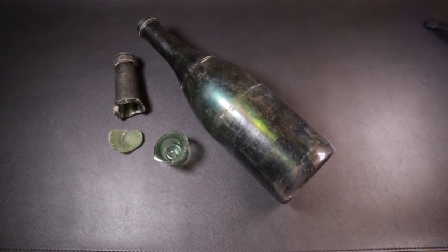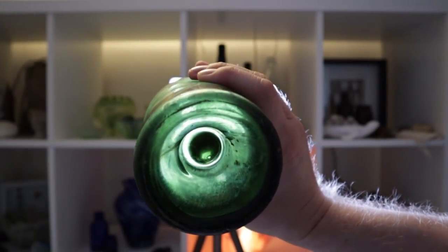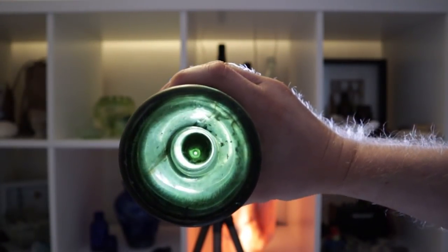Having been found in Broughty Ferry, a place that was once incredibly opulent, filled with the money that was coming in from the businesses in Dundee, they would have had much to celebrate at around the time that this bottle was in circulation.